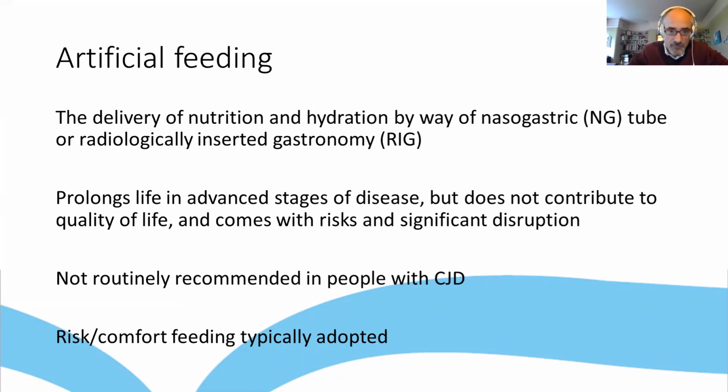But she also found that it came with significant risks and disruption to somebody's routine, and it can involve a number of hospital admissions, and comes with the risk of infections and other things that can lead to undesirable consequences that can be avoided. And as a result of this, we don't routinely recommend artificial feeding in people with CJD. In fact, very, very rarely.